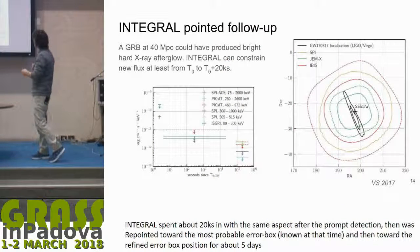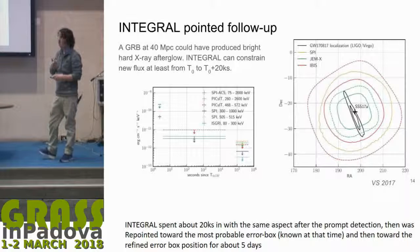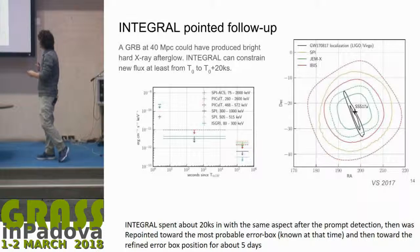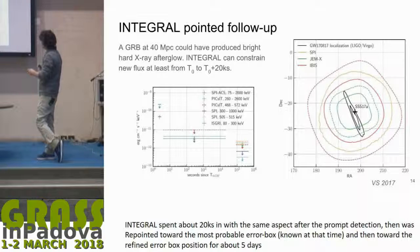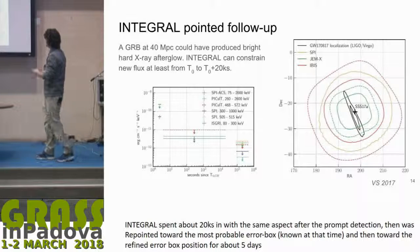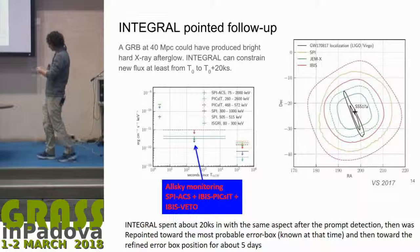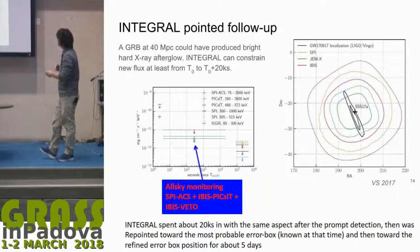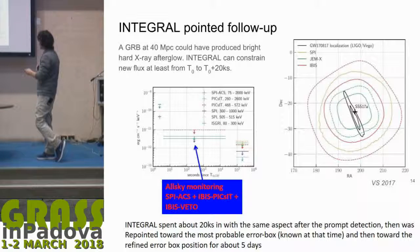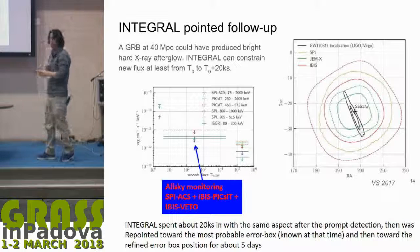So for our INTEGRAL pointed follow-up, these first 2 points are from the prompt emission. And then for about 20,000 seconds following that, the instrument stayed in the same aspect. Here we had our all-sky monitoring instruments available. And so with the SPI-ACS above 100 keV, and then PICsIT, which is 300 keV to 2.5 MeV, and then the VETO, we were able to monitor for any significant flux, and found only upper limits.